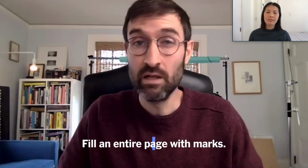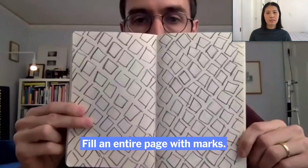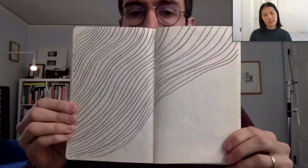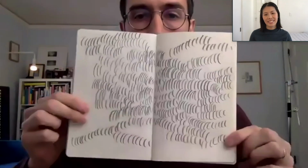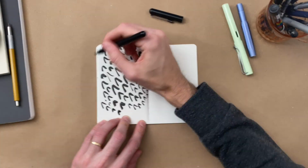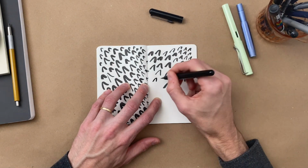For me, the most important thing is keeping it low pressure and low lift. One thing I love to do is just fill an entire page with marks. I just started drawing squares and I filled the whole page with squares. I filled half a page with these curvy lines. And then I just started doing these weird little squiggles and just kept going. It gives you kind of a goal, which is to fill a page. There's no accuracy you need to worry about. These are like pages I filled up with the brush pen.